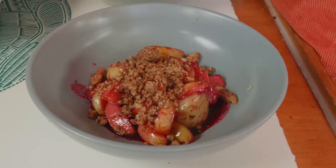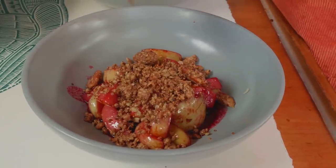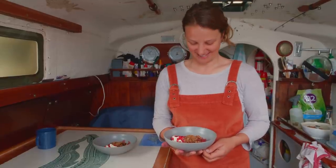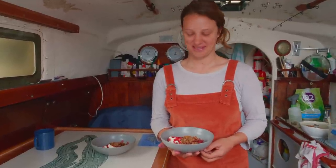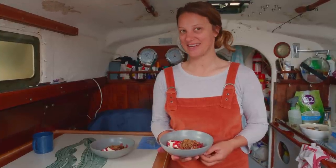A bit more pecan. That's a pecan. So it's looking pretty good. Are you excited to tuck in, Troy? No way, man. Blackberry and apple crumble with our homemade yogurt. Don't forget the whiskey. Oh, with whiskey apples, yep.